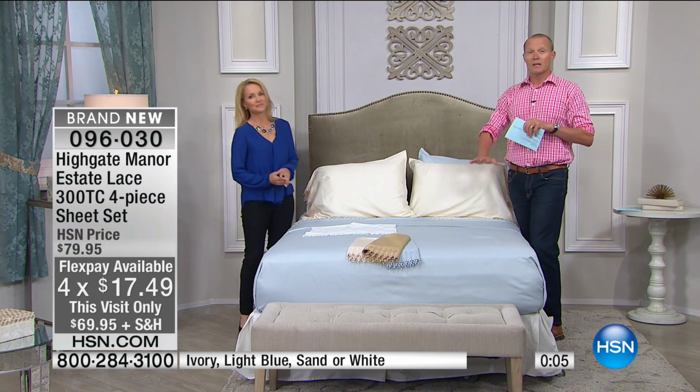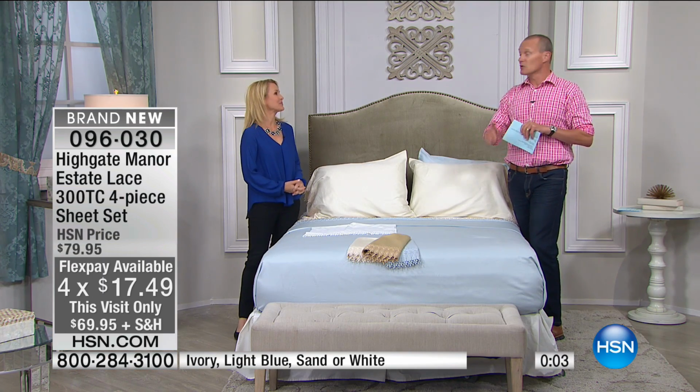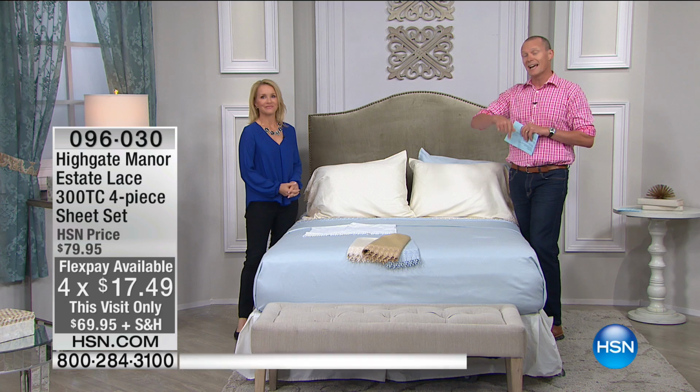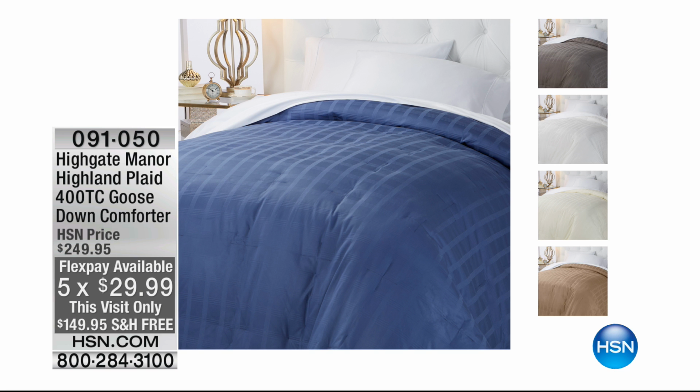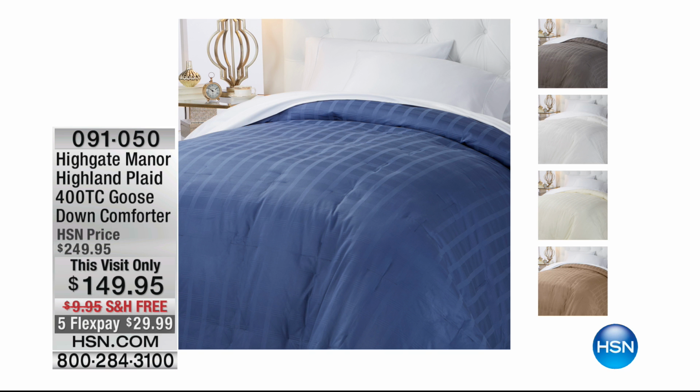$17.49. We're going to move from this one. As we said, we've got many, many options. Remember, the additional flex pays are only for today and today only. They're also available. Oh, this is gorgeous. Have a look at this. $100 off. This is the Highgate Manor Goose Down Comforter. Again, talk about height of luxury, right? Seriously, Goose Down Comforter, $149.95. We've taken $100 off. It was $250, even here at HSN with the great price that was.